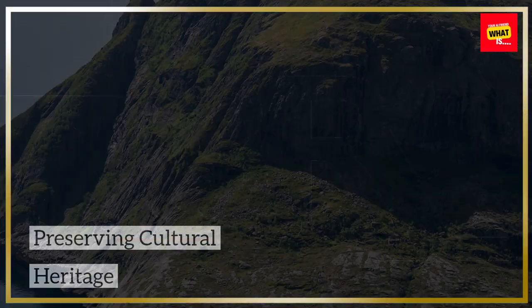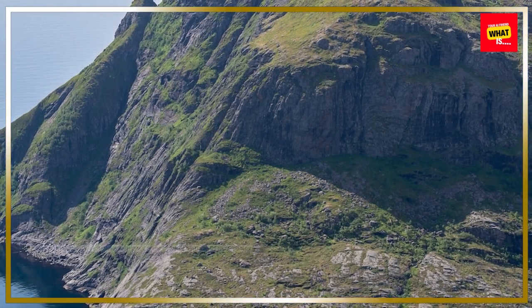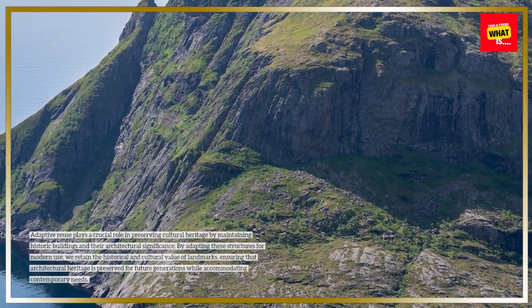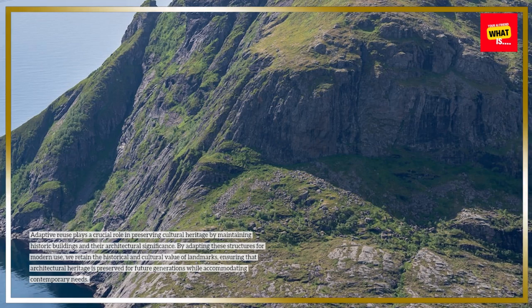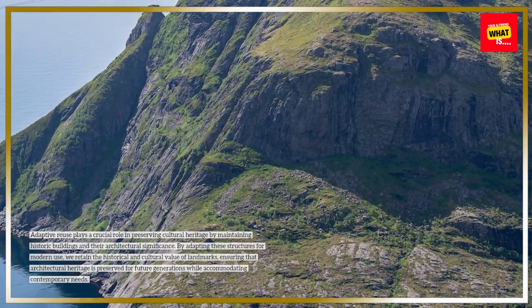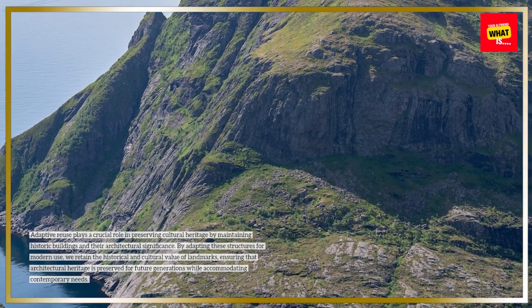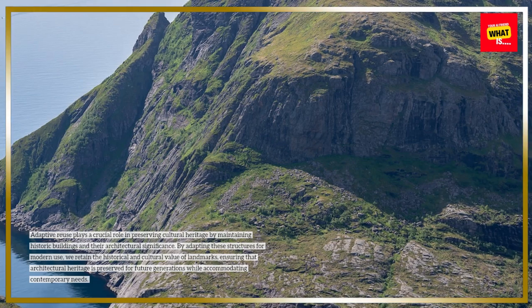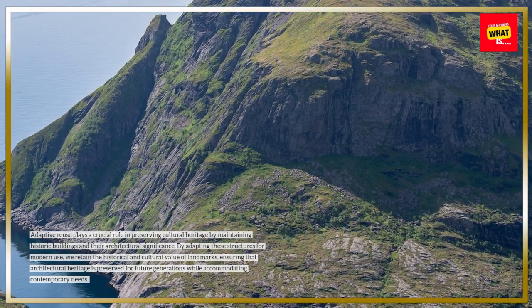Preserving cultural heritage. Adaptive reuse plays a crucial role in preserving cultural heritage by maintaining historic buildings and their architectural significance. By adapting these structures for modern use, we retain the historical and cultural value of landmarks, ensuring that architectural heritage is preserved for future generations while accommodating contemporary needs.